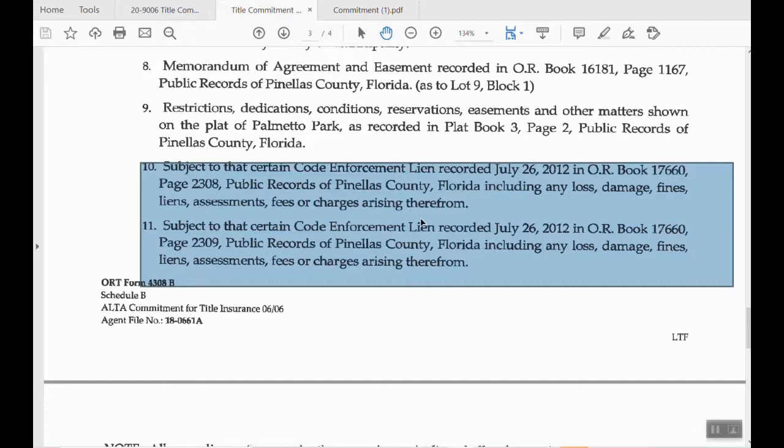So I caught that, went back to the title company and said, look, we never agreed to accept the property with these code enforcement liens. What that means is you, the seller, have to pay these liens at closing, and you, the title company, have to take that out of the purchase proceeds and pay off these liens so that my buyer gets free and clear title. And so that's an example of something that you really want to look out for: unusual exceptions in the title policy, because that basically means that your buyer is now on the hook for paying for it.